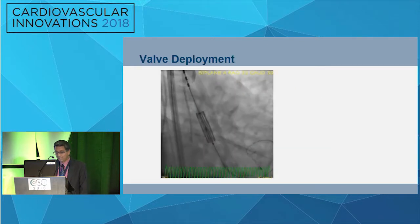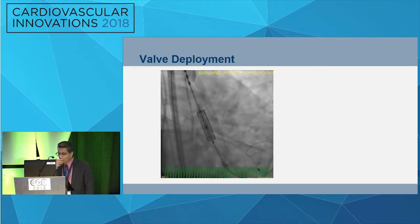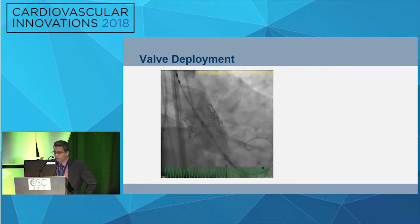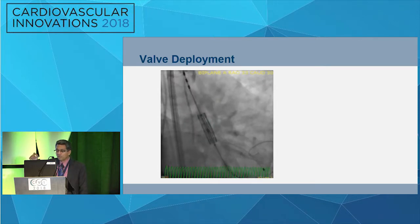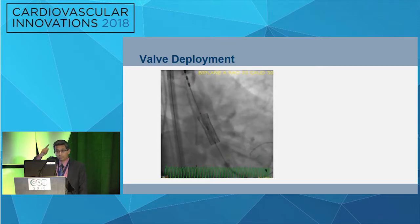And the last one, I didn't put it there, but it should be the accurate placement of the aortic valve. What is an accurate placement? Most people put the valve in an LAO projection. I'm talking about the balloon expandable valve. Most people use a pigtail catheter. So the first thing we did is that we don't use a pigtail catheter, we use a straight flush catheter, straight.